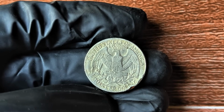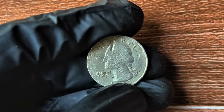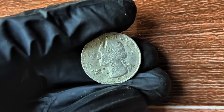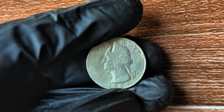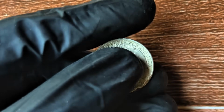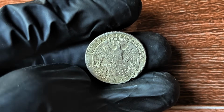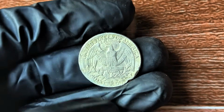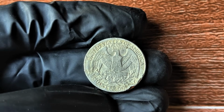So, how can you find out if your quarter is the golden ticket? Here are the key details. Look for the tiny P near Washington's ponytail. Inspect the coin under good lighting or use a magnifying glass. Check for misaligned edges or faint double impressions on the text or design. Coins with minimal wear are exponentially more valuable, but here's a pro tip: don't clean your coin.